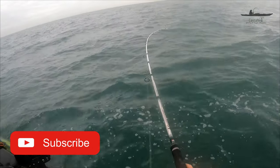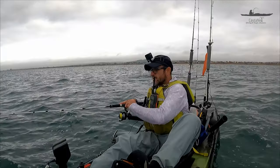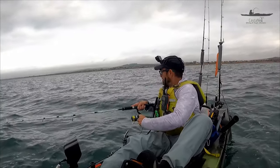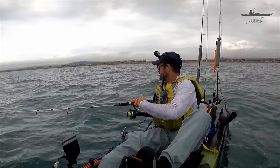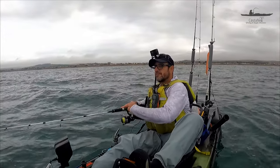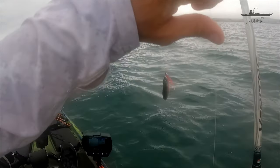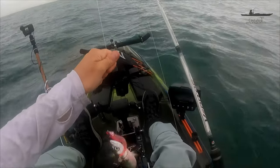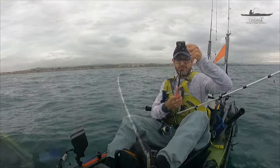Got the heat quite quick. Trolling the lure. I think it's a mackerel, I don't think it's a bass. It wasn't a big hit. It's a mackie. Okay. Another one.